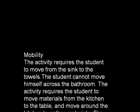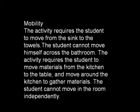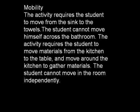The activity requires the student to sit in an upright position. The activity requires the student to lean over to put hands under the water and lean for the soap dispensers and towels. The student can reach with his right arm for the essential hand washing materials but may have a difficult time washing his left hand. The activity requires the student to move from the sink to the towels. The student cannot move himself across the bathroom.